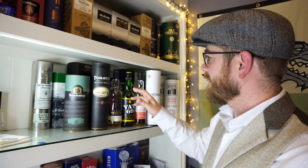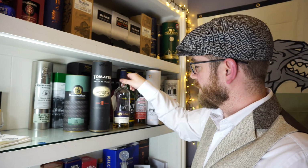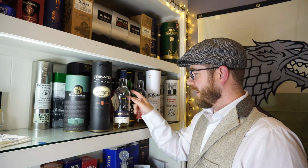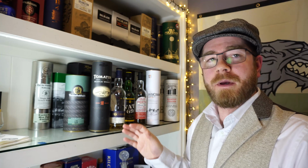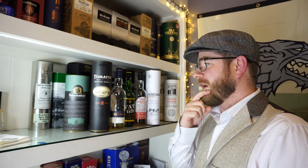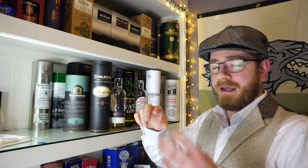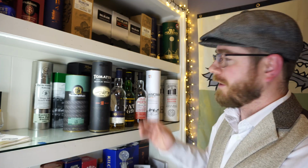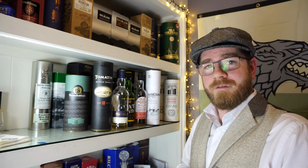Now, the next thing I'm going to go on to is auction buys. So I have the Tomatin 10 and I have the Tweeddale Blended 14. You can really pick up some bargains when you're on the auction sites. Normally, what I do is you wait till the end, the last night, and then you filter by price and a 70cl bottle, and you get the ones that aren't getting bid on much, and you can stick in some bids and pick up some absolute corkers. These were both under 30 quid. And yeah, great filler whiskies and something different.